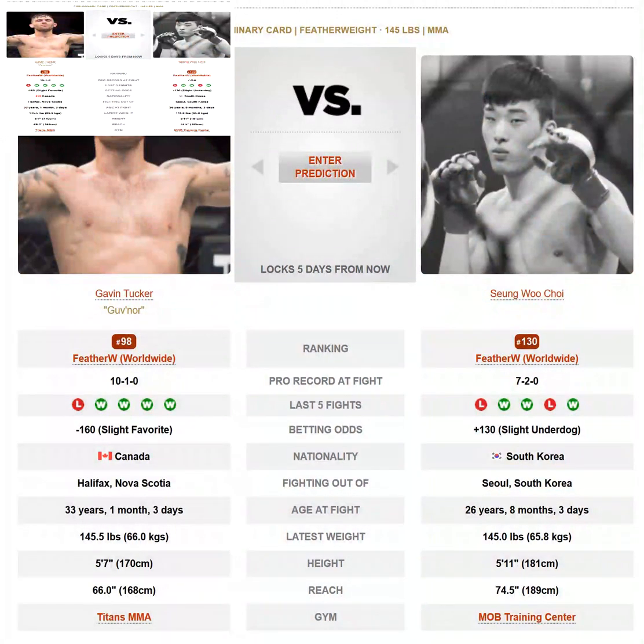Up next here we have Gavin Tucker. He's going to be returning after quite a long layoff. He's been out almost 2 years. Took a gruesome beating in his last fight against Rick Glenn, and suffered multiple face fractures. But he is going to be coming back in his hometown.